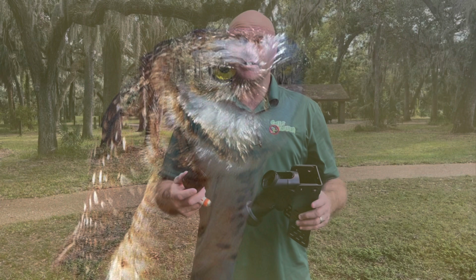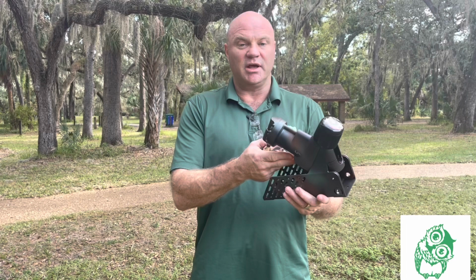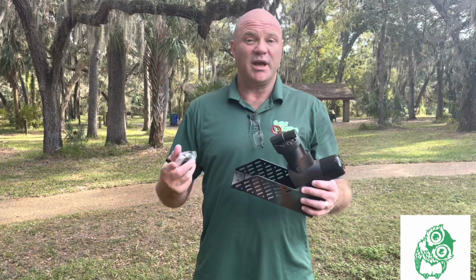First, we put bait in the cap. We put the cap on top. We put a CO2 cartridge in here. This is the bait, which goes in here. And then rats will come in, they'll smell the bait, go inside the trap, and the trap triggers, and it kills them instantly.